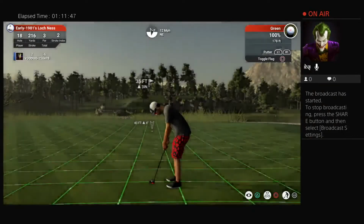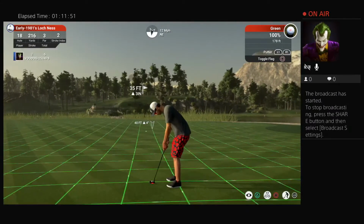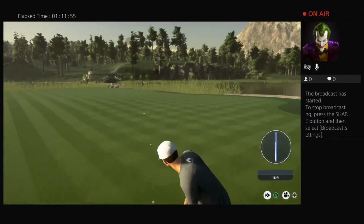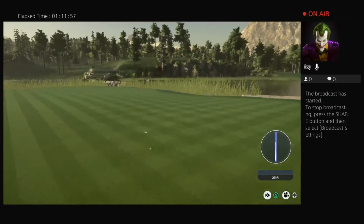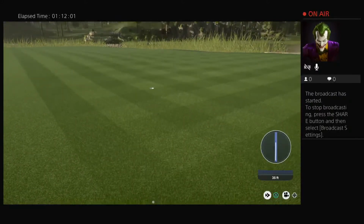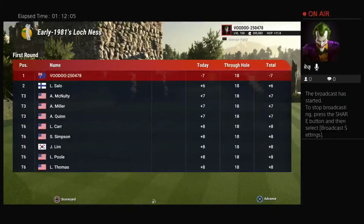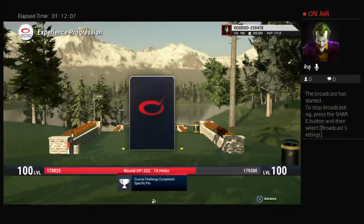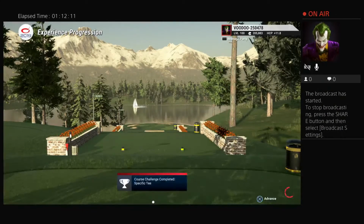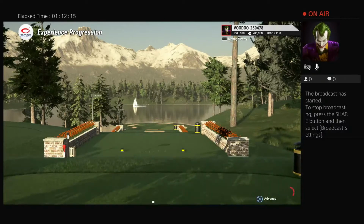And this next putt is for 66 on their final round. Very nicely done. Long putt right into the cup. And ladies and gentlemen, he has won this one. The event is in the books, and his name is on the top of the leaderboard.